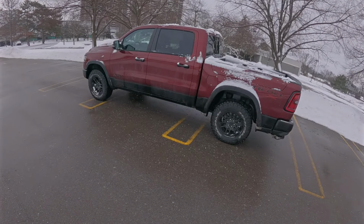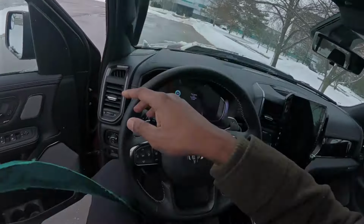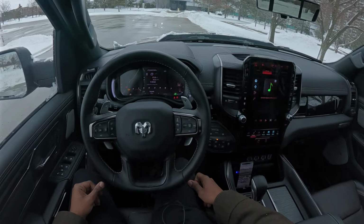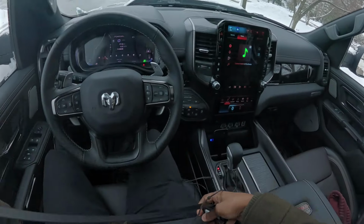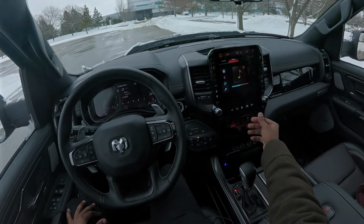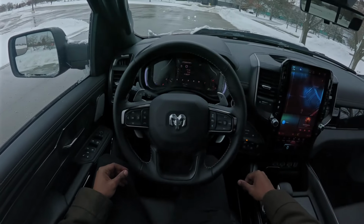Let's take the 2025 Ram Rebel X for a quick spin. So I have to rappel to get up in here. Sometimes the infotainment connects lightning quick. Sometimes it takes a minute or so. Sometimes I get impatient. I just go to the phone screen and connect my phone. Oh, y'all can't see the previous users. All right, 10 to 15 seconds later, there we go.